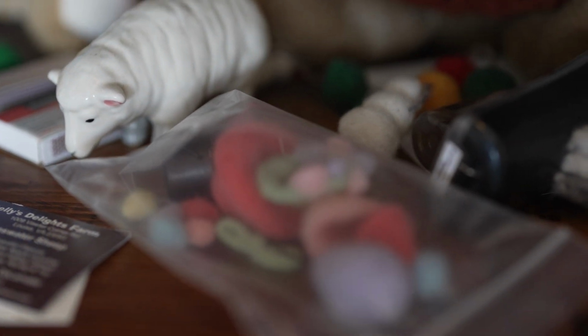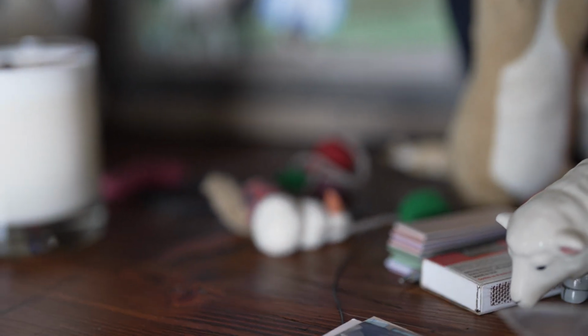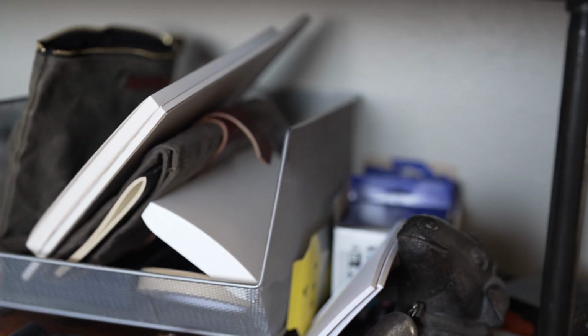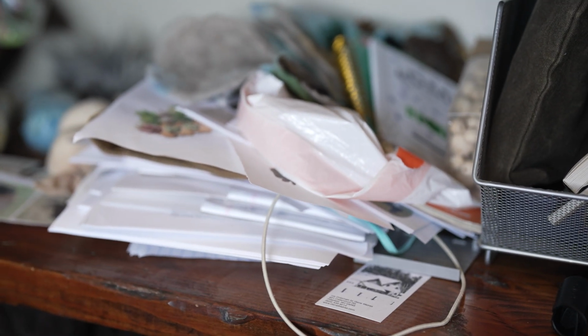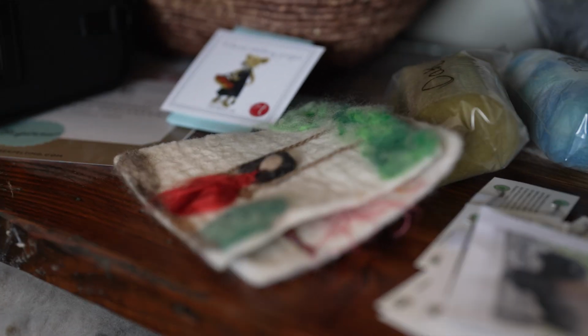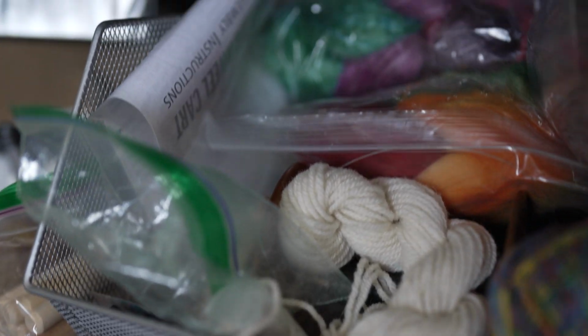Here's some Easter accessories for the animals. Looks like the Christmas garland with snowmen. Next dusty level down here. There's some watercolor painting, fun stuff. There's a pile of papers and even a garbage bag. Pretty cool. There's some felting. Some random wool that I bring home when I think I might make something or have an idea. More random goodies.